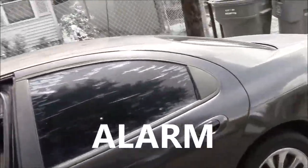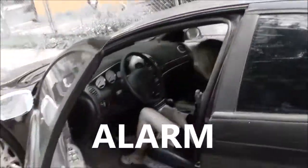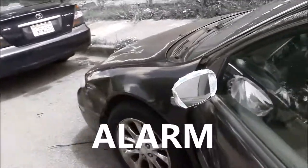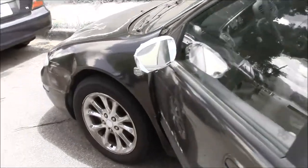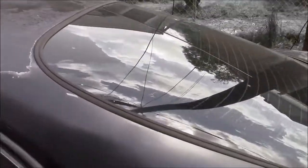She's a little ratchet on the outside, but she's a champ on the inside. Starts right up and drives. Bingo. That's what you want to hear. Good tires. Needs a compressor for the air conditioning.